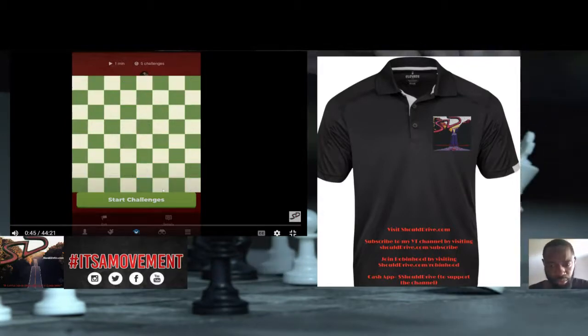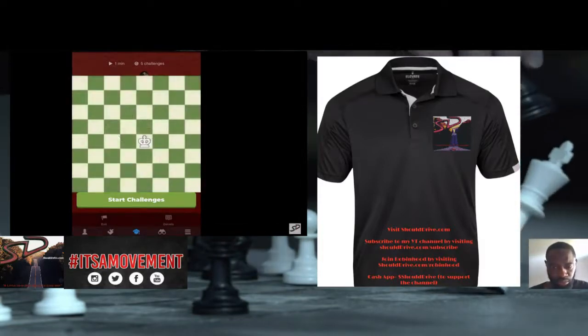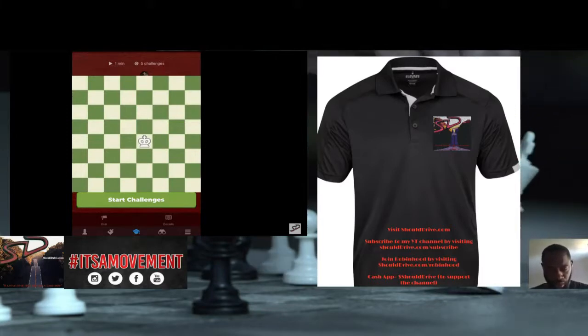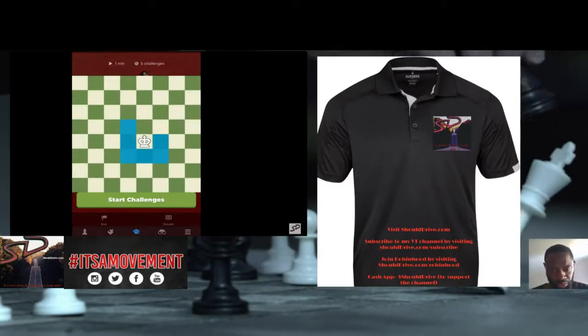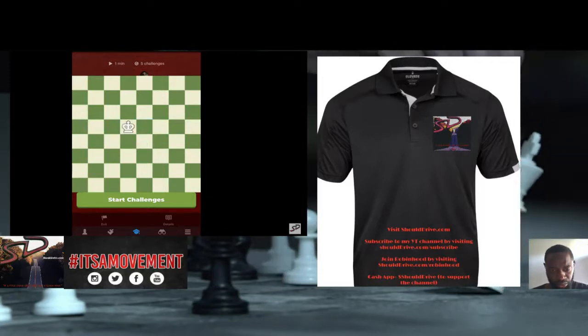Then the game is over. So to start, let's meet the king. Even though the king is the most important piece in chess, it isn't the most powerful. The king can only move one square at a time in any direction. Here are the squares where the white king can currently move. Here's one move. Now the king could move here. And here's another king move.